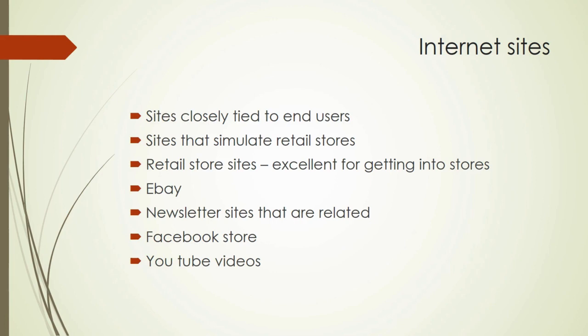You can go onto newsletter sites that are related. If you put a product in the newsletter and you let the newsletter keep 50% of the profits, they're going to find that a pretty good deal if your product really appeals to their target group. Also, you should have a Facebook store, and YouTube videos are really, really excellent. Especially when you're on the internet, having a spot where they can watch a YouTube video is a very compelling sales proposition. It will really help your sales.